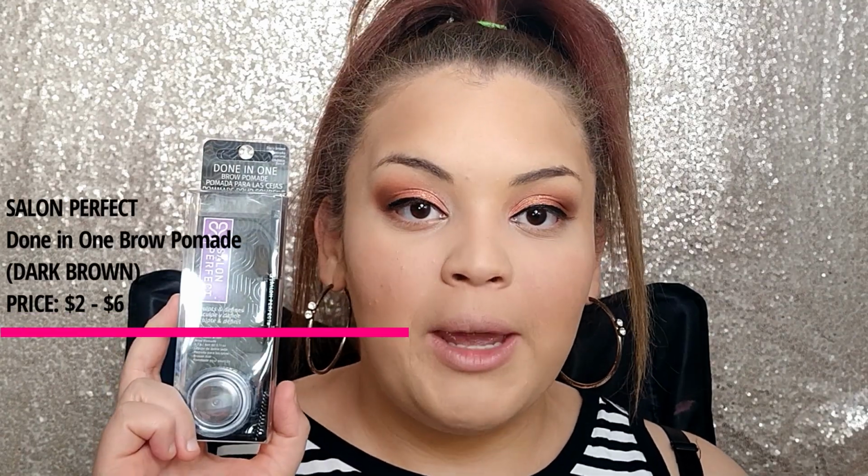So as we're waiting for the lash glue to dry, I do want to do my brows really quickly. I did pick up the Salon Perfect Done-in-One Brow Pomade. I cannot even explain to you how long it's been since I've used the brow pomade, but I'm excited about this because I told you Salon Perfect never lets me down, girl. But I do like this little spoolie moment with the double-ended brush. It has an angled brush, it has a spoolie, and then it has this dark brown pomade.